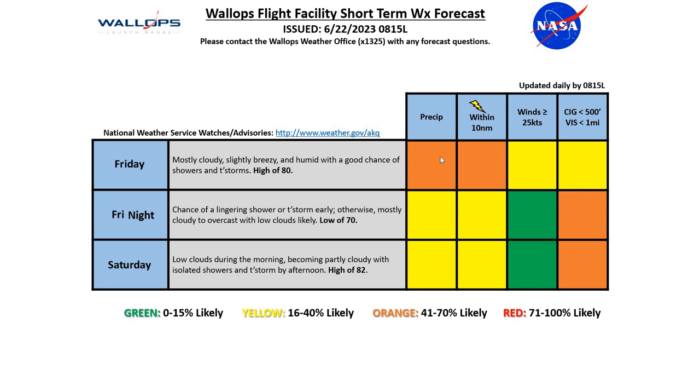We'll see those chances high-end orange here for Friday with the rainfall, as well as a good chance of some thunderstorms within 10 nautical miles. Looks like Friday is going to be an active day across the region for showers and thunderstorms, before we see just some slight chances of isolated showers and thunderstorms for Saturday.